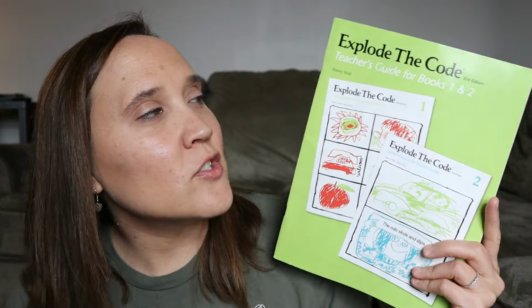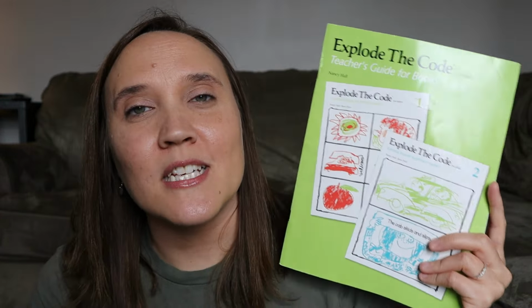However, what a lot of people don't realize is that you can actually buy the teacher book that goes with Explode the Code. Now, what does this book do? A lot of people overlook it because, again, like I said, it's used as a supplement a lot of times. And I just don't think people realize the depth that this program actually goes.